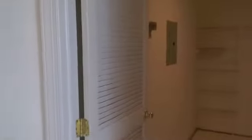Also upstairs is a huge laundry room with full-sized washer and dryer. There is a ton of storage in this room with wire shelving and additional room for more shelves. The unit conveys one assigned spot with plenty of unassigned spots available.